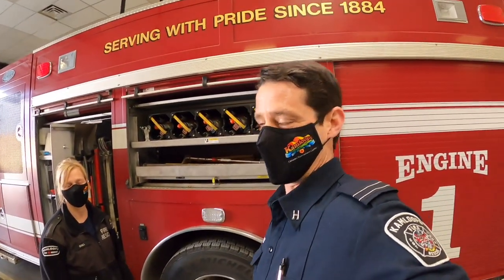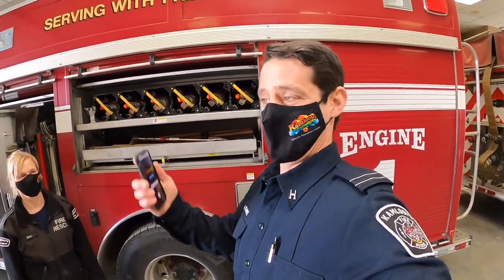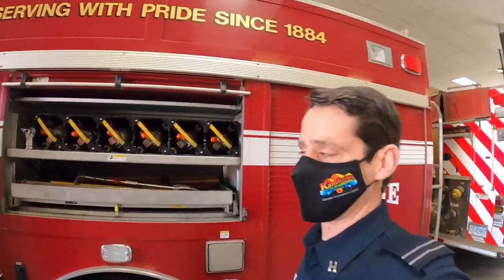Yeah, if we're at a big fire, you'll see piles of these stacked up, and we sometimes actually have to have somebody come and run the bottles back to the fire hall so we can fill them up again, take them back out to the fire. That's how much air we use when everybody's working hard.